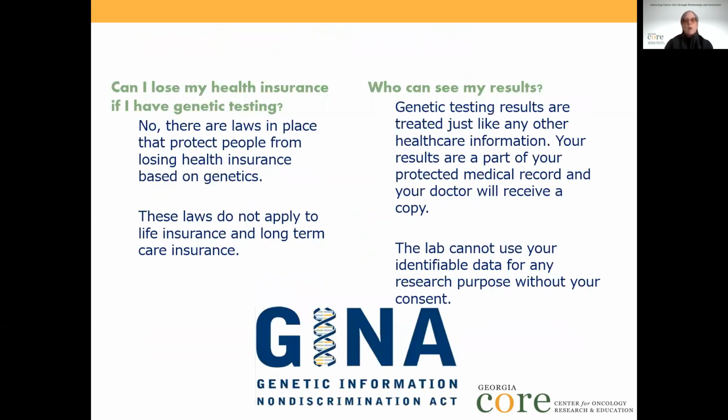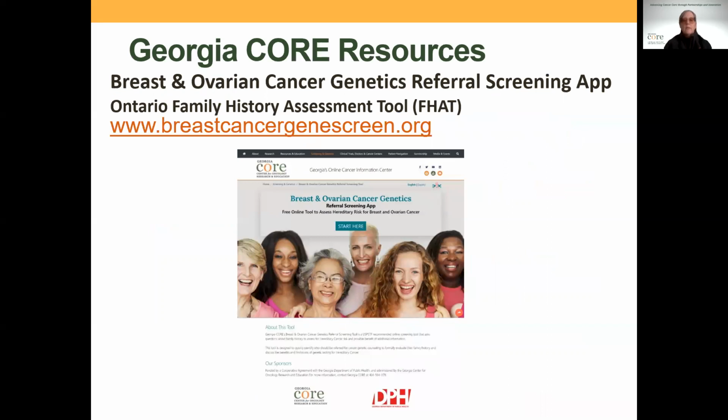Also, remember, we have laws to protect us against genetic discrimination. So this law, the Genetic Information Non-Discrimination Act, says you can't use a person's genetic information as a pre-existing condition or for terms of employment. So jobs are protected, health insurance is protected. But there are things that don't fall under the protection of these laws, and those specifically are life insurance, long-term care, and long-term disability.